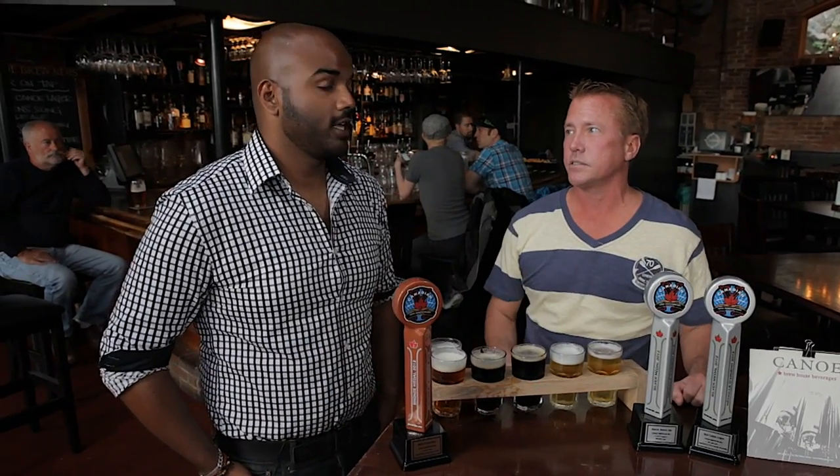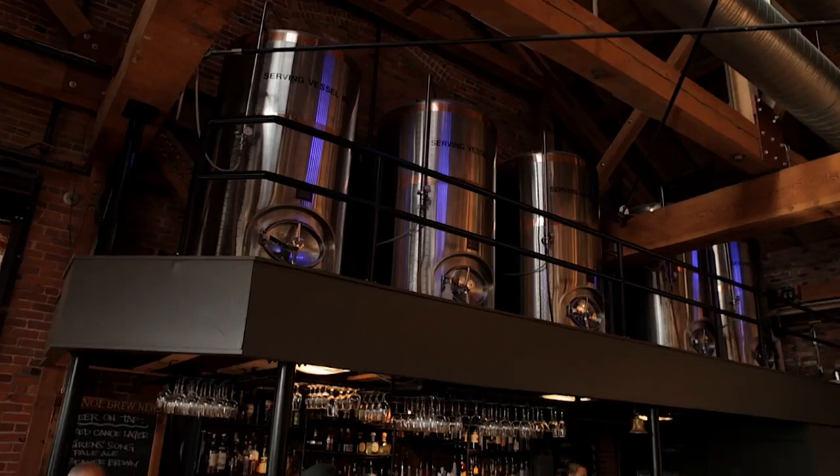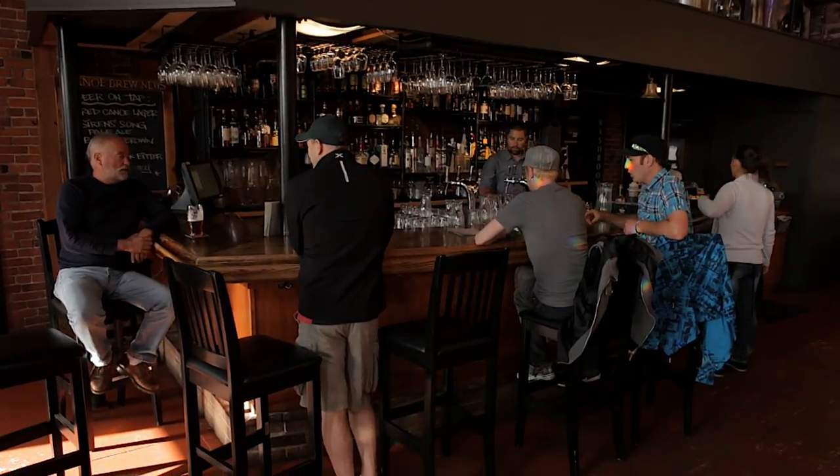Well done. Your process is really fresh. There aren't that many steps. Yeah, it's only literally 10 paces from the grain until the beer, which is in there, that goes to your tap. So it's really, really fresh beer.